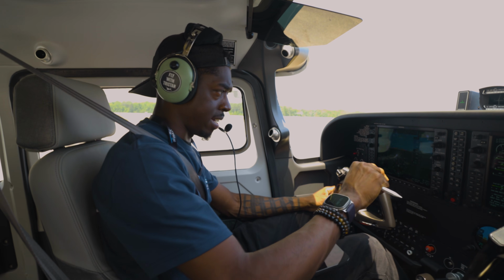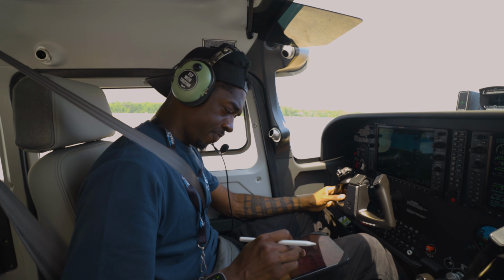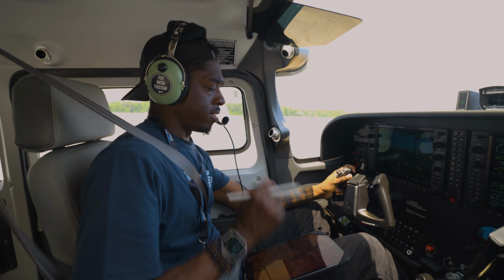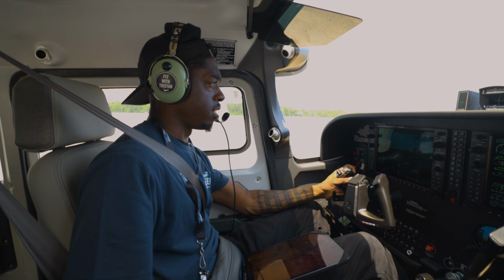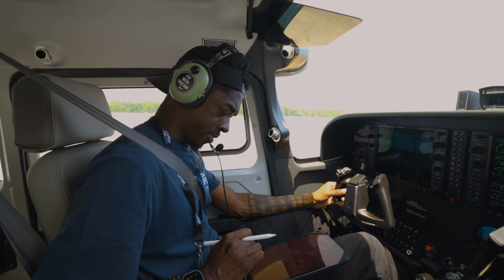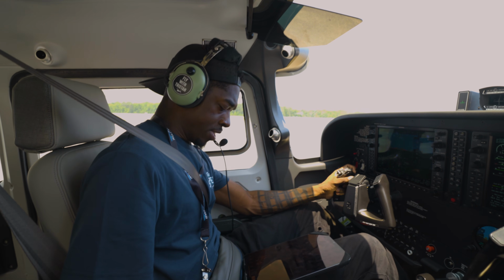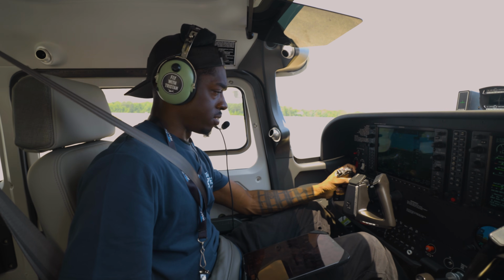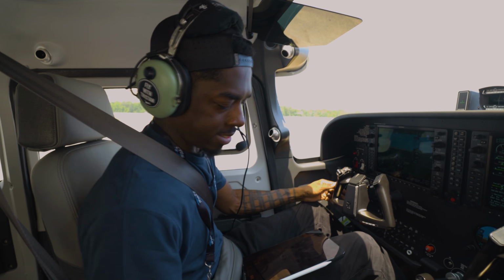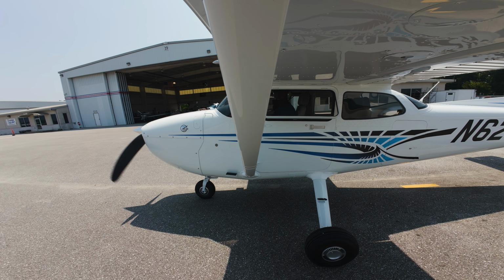Now we're going to go ahead and contact ground, which is 121.7, if I'm not mistaken. All right. Chattanooga ground, Skyhawk 624 Bravo with information Foxtrot at hangar 19, request taxi to the active. Runway 20, taxi Alpha Bravo, cross runway 33 at Bravo. Taxi to runway 20 via Alpha Bravo, cross 33 at Bravo, Skyhawk 624 Bravo. All right, we're going to go ahead and test those brakes real quick. All right, good to go.